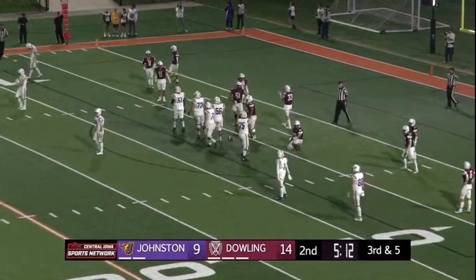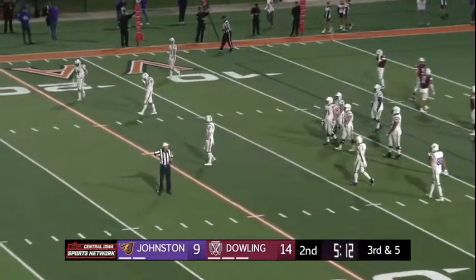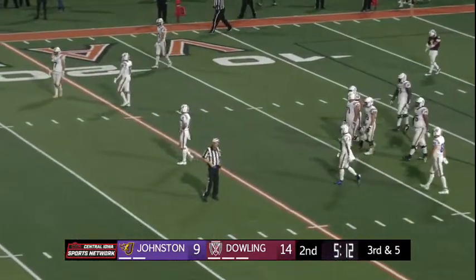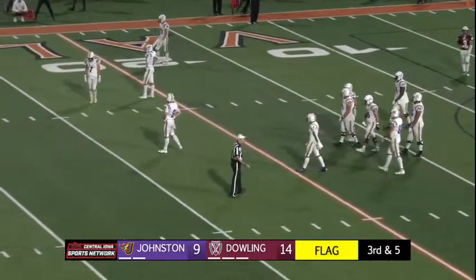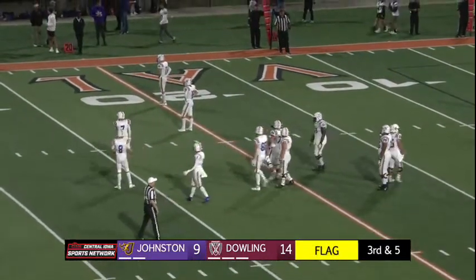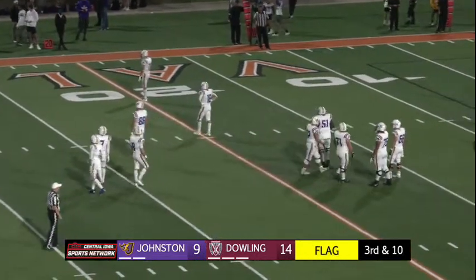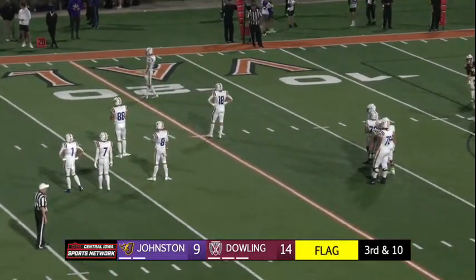We got a timeout called. They got a flag. A procedure call against Johnston. Somebody moved, and that is a dead ball foul. It'll move them back 5 yards back to the 11-yard line of Dowling. Play clock was running down, too, and I didn't know if Coach Woodley was going to call a timeout or not, and he didn't. Probably wishes he would have now.